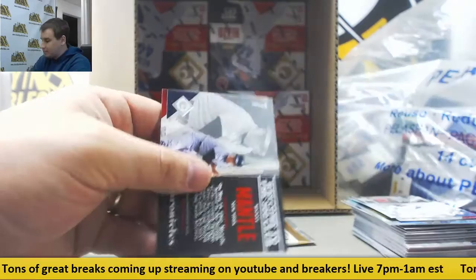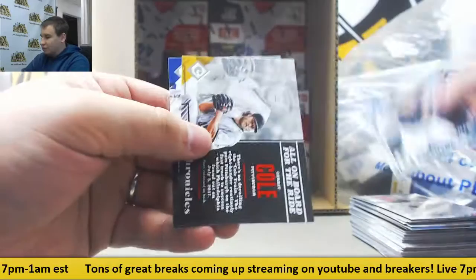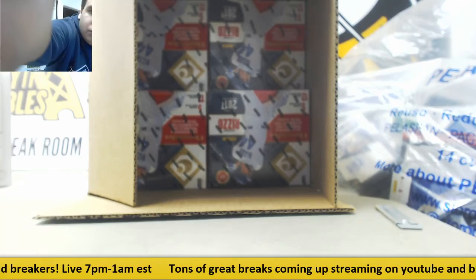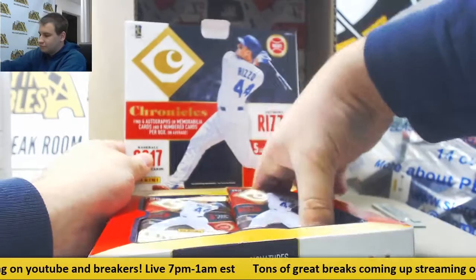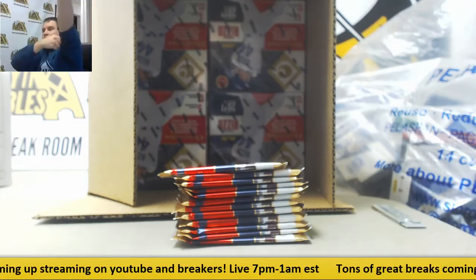Last pack of box 6. George Brett and Bradley Zimmer, $1.99. There we go. A little further down in this chair. There we go. We continue on. Box 7.